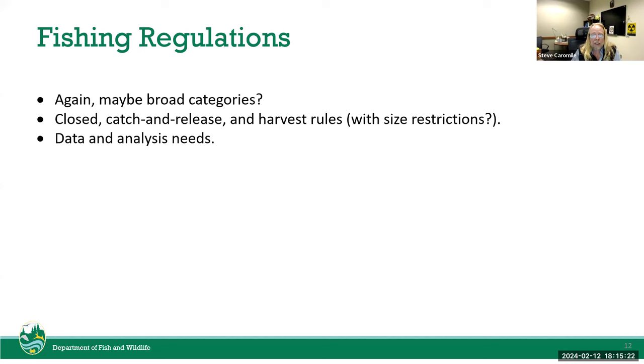So again, I think the policy is meant to provide some high level guidance. So maybe what it will do is go into types of regulations that may be appropriate for a certain situation. Maybe it will talk about what type of information is required when changing a rule or when it's appropriate to change rules.